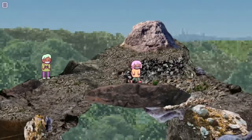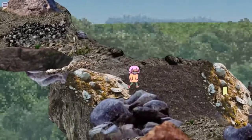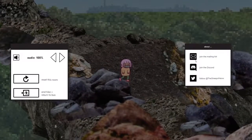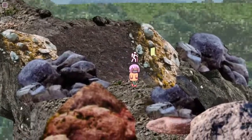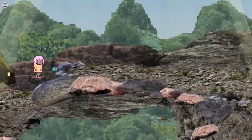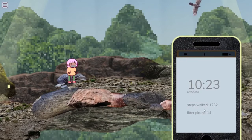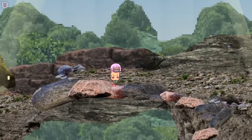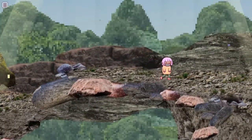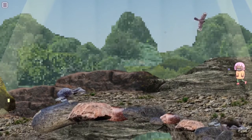I wonder if there's an item hidden in the starting area, because I really didn't look around there. It's one of the few places I didn't look. Let's see. Is there any way I could see what I've already done? Maybe? Tab key? Oh yeah, I can click on myself from my phone. Summits, Cascades, Chipmunks. This isn't the summit picture. I thought that was what that was, but I guess not. That's the hawks.